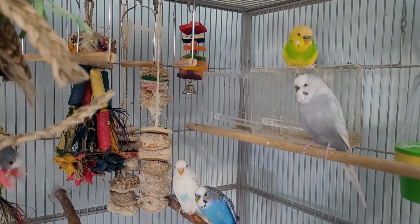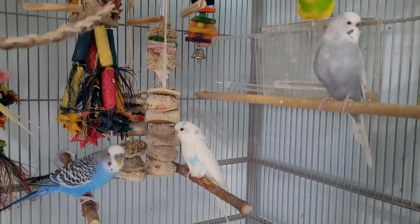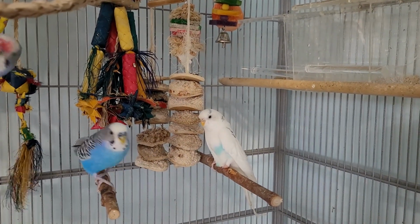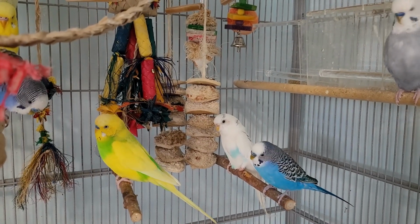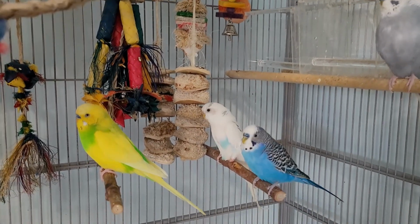There's a pied budgie up there. Lightning is a pied budgie. And then Moonlight here, he's a pied as well. He only has 1 foot. He's going to be 10 in a few weeks. And oh, now they moved around. The little blue one there.